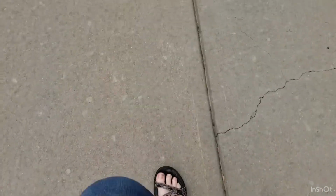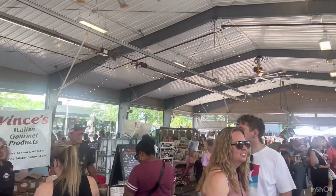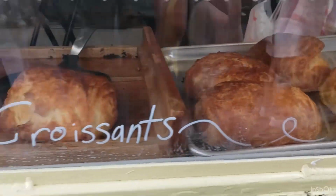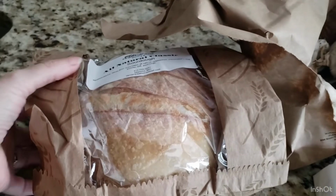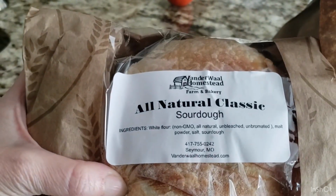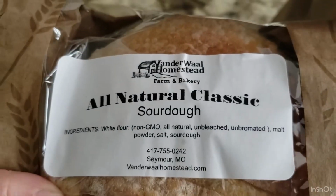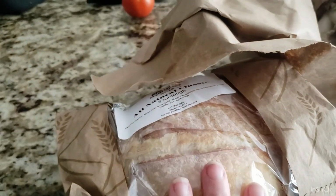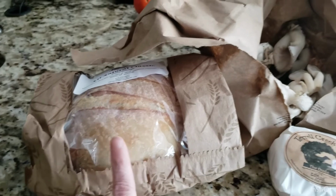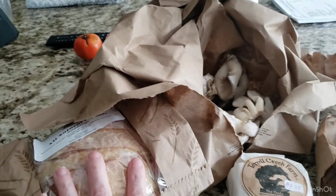Another weekend means another trip to our local farmers market. Okay, this is what we ended up getting from the farmer's market. So I did go ahead and get the classic sourdough from the Vanderwall Homestead Farm and Bakery. I just went with the classic version of their sourdough. They have many varieties and flavors, but I wanted the other ingredients to shine instead of the flavor from the sourdough, so just went with the classic.